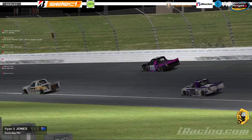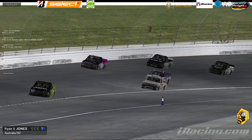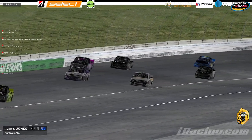Dwayne Priest, big move from you, mate. 17 spots up from your starting position, the cleanest truck on the podium. You can take that one back to the dealer and hand the keys over the counter. A really strong run from you tonight.